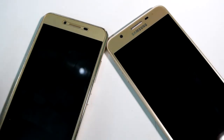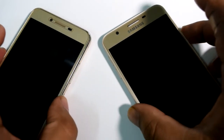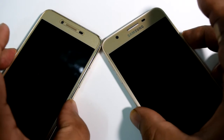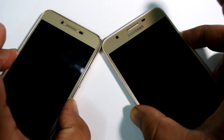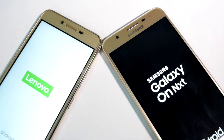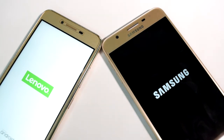Now both the smartphones are turned off and I'm going to press the power buttons of both the smartphones simultaneously, and let us get it started and get it done. 1, 2, 3 and go. So let's see which one starts early. So there was a delay on Samsung Galaxy On Next by 1 second, but it is winning in all of the things. So the intro has already started playing, and I think the Samsung Galaxy On Next is going to win this match and is going to defeat the Lenovo Vibe K5 Plus badly.